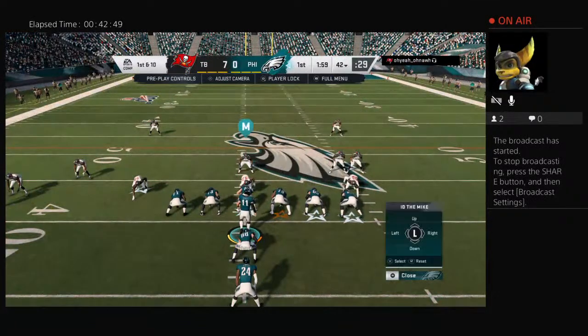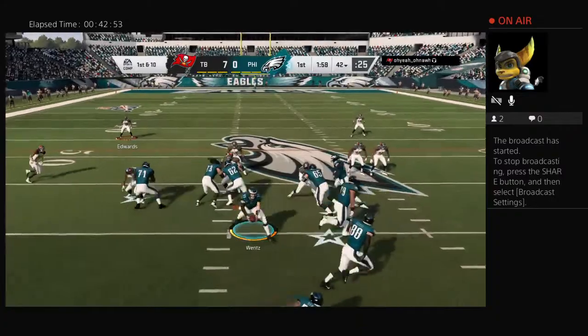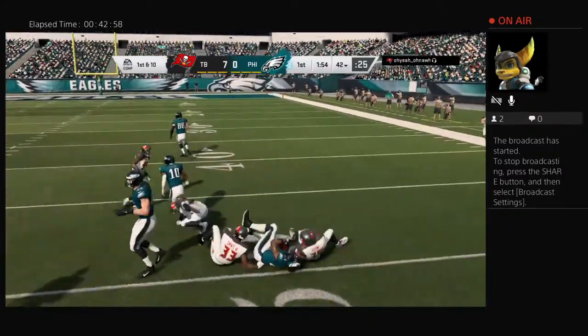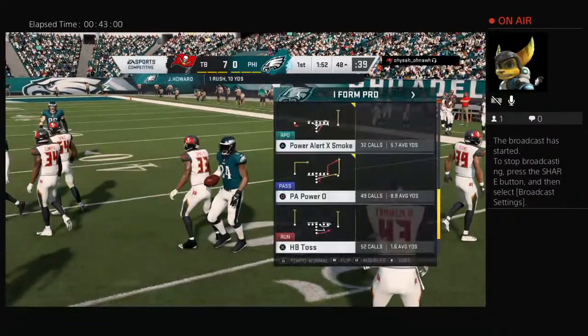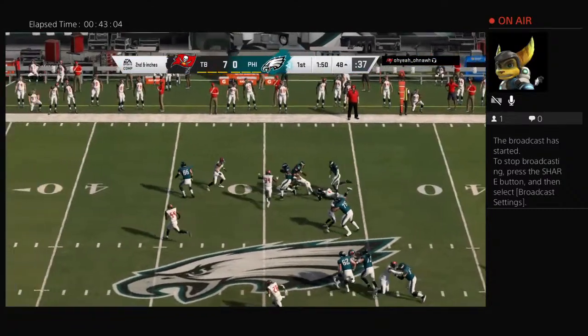They've got good starting field position as they come up here, 1st and 10 at their own 42. On the toss play, Howard. That one good for 10 yards. And that'll make it 2nd and a foot or so. Now, that was an excellent run.